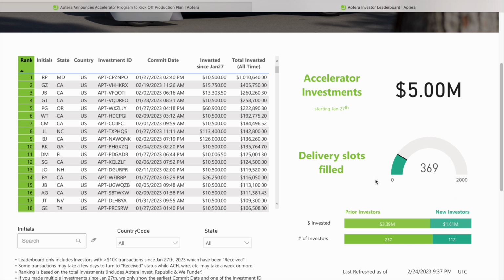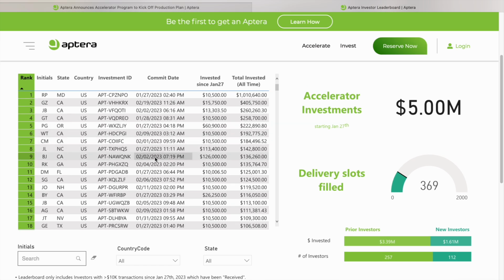As we can see, we got 369 investors now, and we are at $5 million. Yes! Look at that. Okay, we are rocking. And look who's still number one, RP. This guy, he wants that number one car, doesn't he? But GZ popped in at number 2. JB is third, GT is fourth, and PG is fifth now.